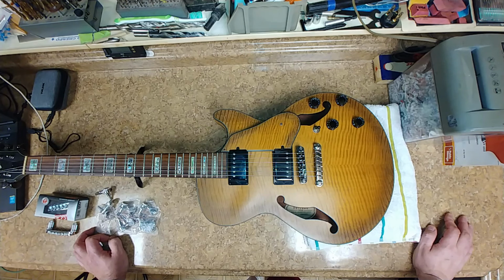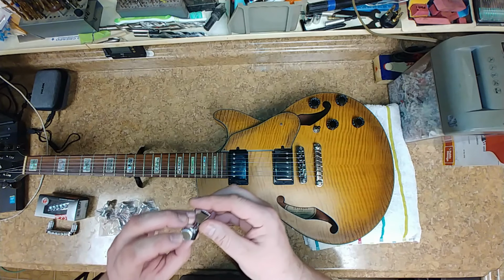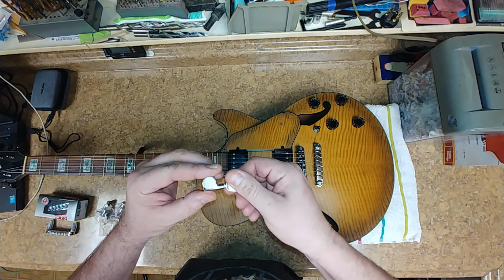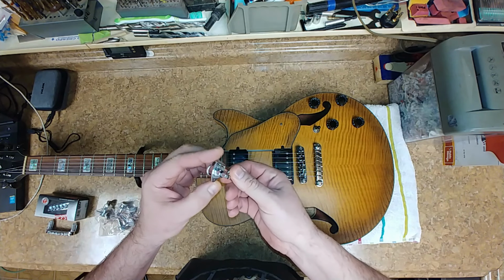Back again, got the Ibanez sitting in front of me, and I want to do a few upgrades on it. Not so much as far as electronics go, but just some of the hardware. I've got a full set of these Godo locking tuners, which are pretty nice. And I'm going to fit these things on here.